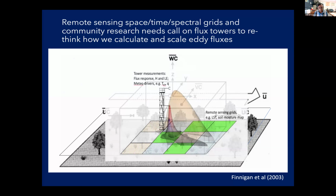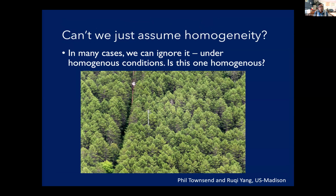Right, and to think very concretely and discretely, like in this image from Stefan Metzger, of the flux footprints that we're calculating, both for fluxes and for storage fluxes. So in many cases, we can ignore this, right? Homogeneity is an assumption you get when you select sites, unless you're me, who likes to do flux towers in bad locations. And in many cases, we can.